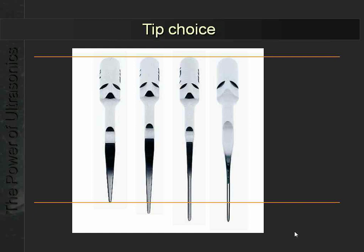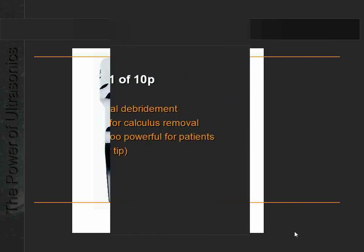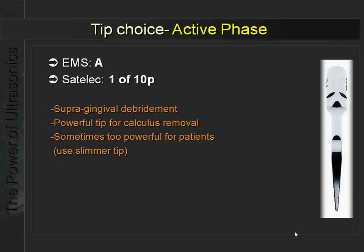The two units that I work with, and I don't know what you're working with, but I understood that both of these are available. These are the thickest tips for both these brands. They are for supragingival debridement, powerful tips for calculus removal, but sometimes they are too powerful for the patient. So these tips I never use. The hygienists use the smaller tips.